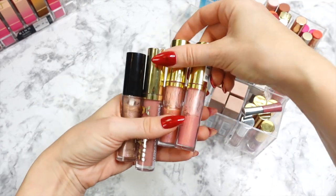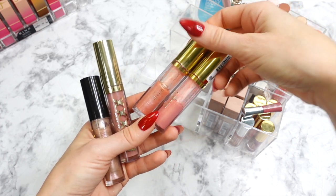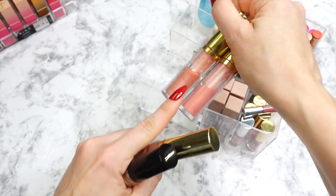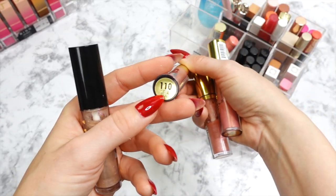These are my lip glosses from Milani. I have different generations here. So these were the original ones. And there's a Luminoso one. There is a Prismatic Peach. I really like this. These are very, very sheer. This one is a plumping formula. This is one of my favorite shades also.